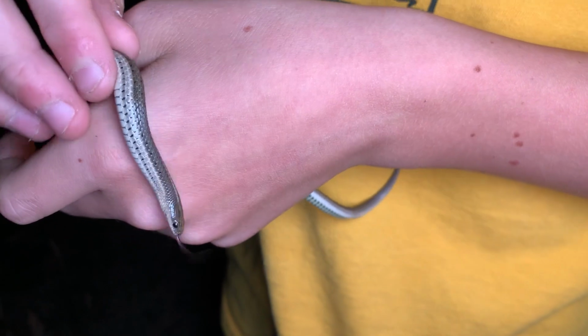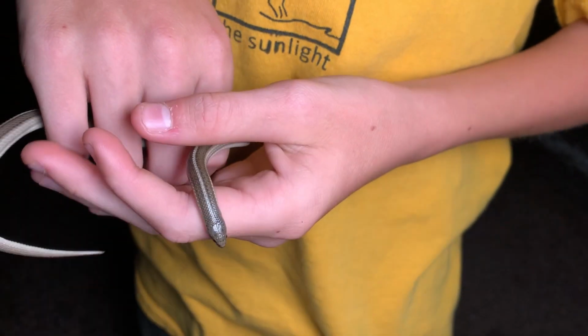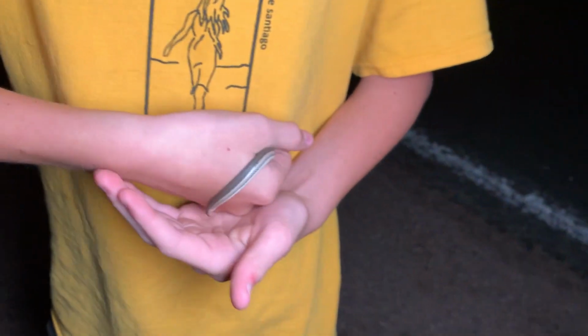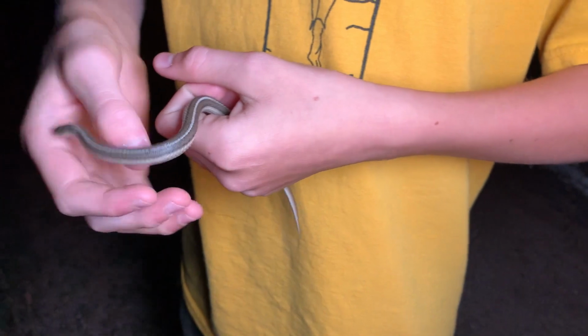Similar to the earth snakes that you find out east, but these guys have way cooler bellies. These guys are also a real common snake in this area. It's no shock to see one, although it is like in the low 60s right now, so I did not think we were going to see one tonight, but that's super awesome.